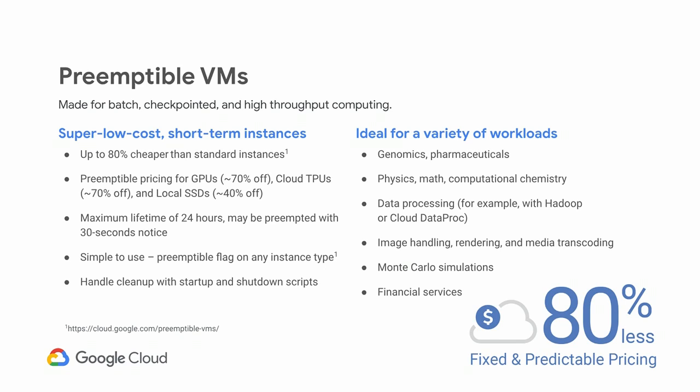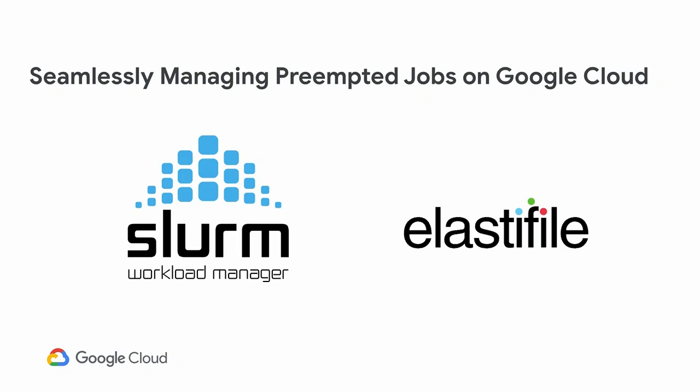And I can see some of people are already shaking their heads because engineers do not want to launch thousands of batch jobs and wake up in the morning knowing that jobs are not done. When we set up our entire infrastructure with a good scheduler and a good file system in the back end, even when the VMs are preempted, the job scheduler can recognize the jobs that are being preempted and save the current state of the job in the file system in the back end, and then put the job back in the queue and respawn it somewhere else and remount the file system. And let's welcome David from Elastifile and Brian from SCEDMD to show us how to seamlessly manage your preempted jobs on Google Cloud.